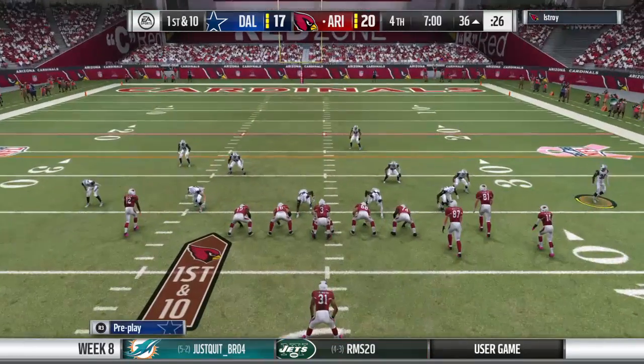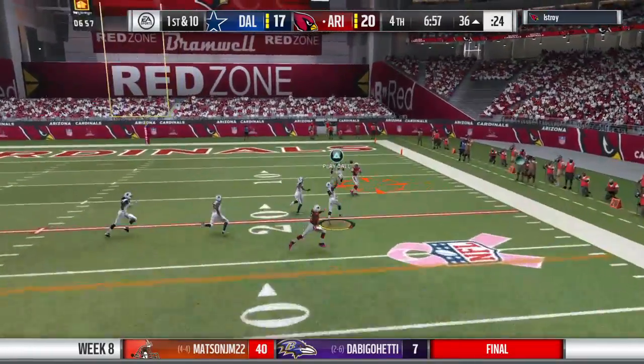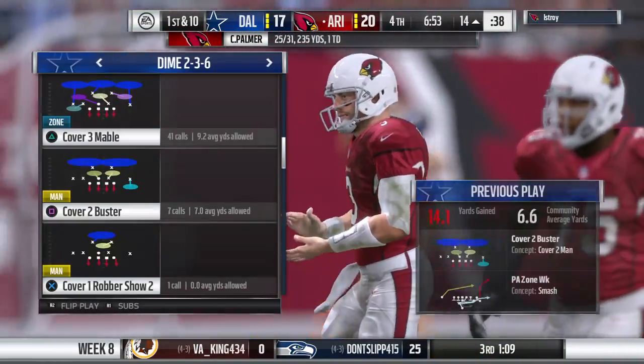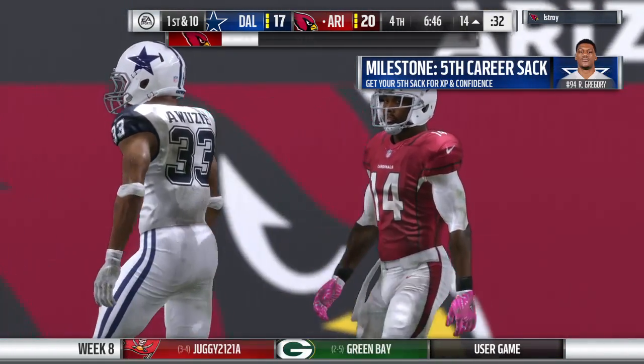Here we go. Blue 58. Blue 58. Now a play fake here on 1st down. And Nelson's got it here right side. And he gets this one all the way down inside the 15. Really nice little connection there. They go with the corner route, and it works out well.